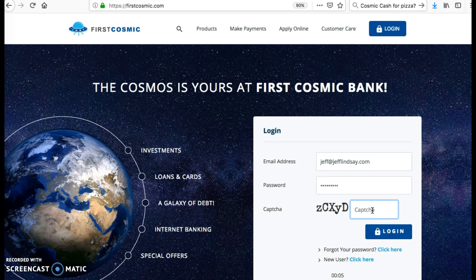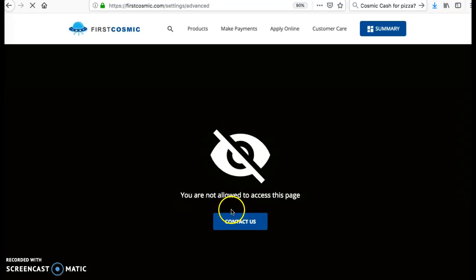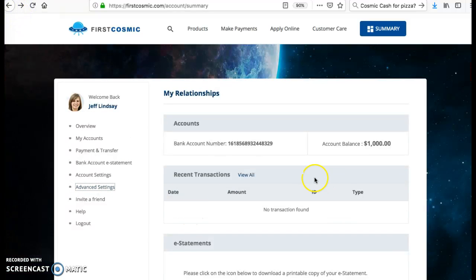Now we've got that CAPTCHA, Z, C, X, Y, D. I'm not doing that sixth character that it really wants. This is what a hacker might do. I click on the login button. I'm in, and oh, I've only got $1,000 in there. Let's take a look at advanced settings, and oh, not allowed to access this page. Contact us.